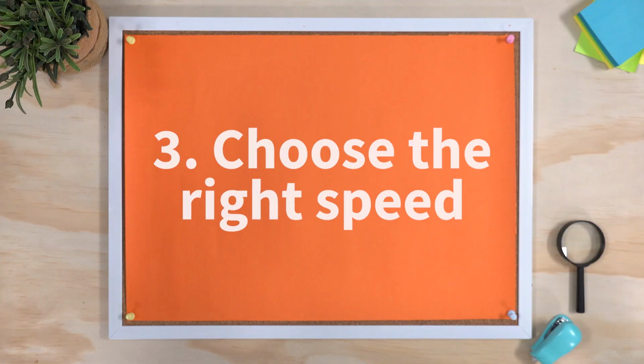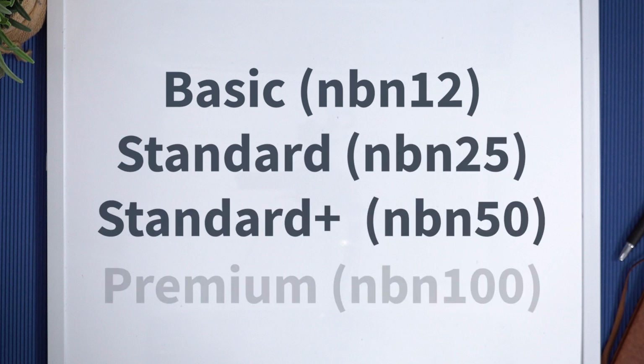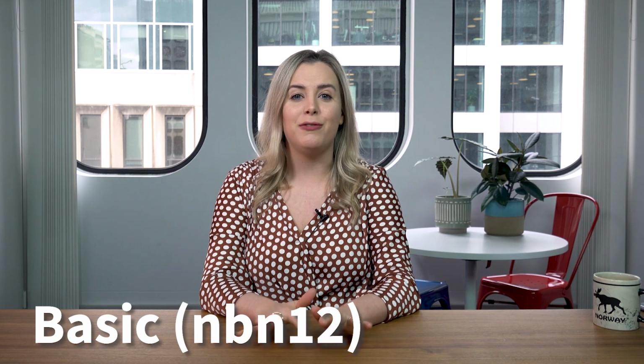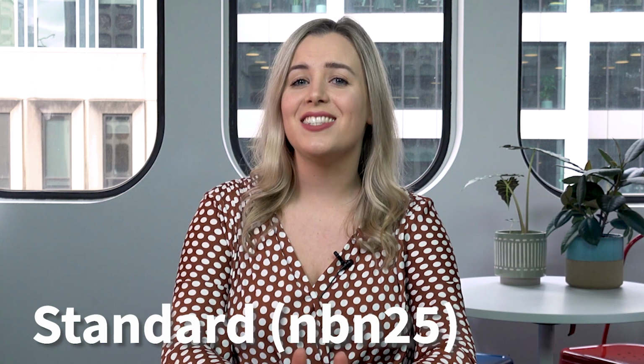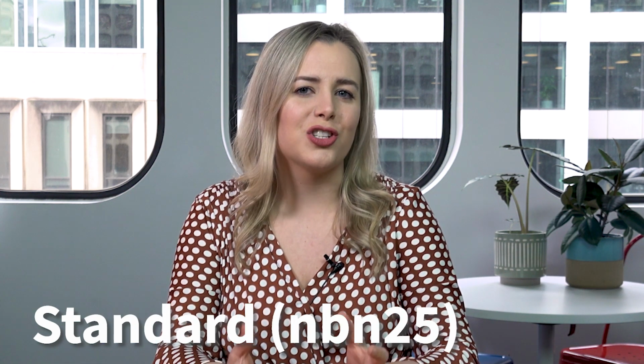Choose the right speed. Most homes will be on the NBN or switching over, and there are 4 speeds you can choose from when you're on the NBN. There's Basic, Standard, Standard Plus, and Premium. Basic is the bare minimum. This is what you need if you want to keep your home phone, but you barely use the internet. Standard is just a little bit more than basic. This is for the moderate and budget-conscious user.